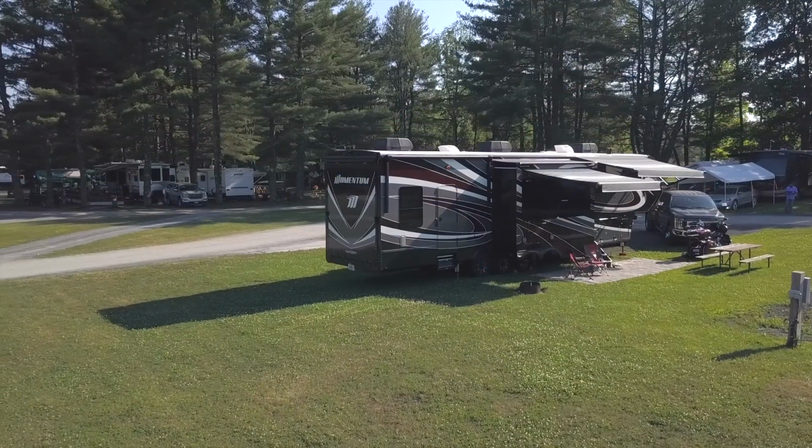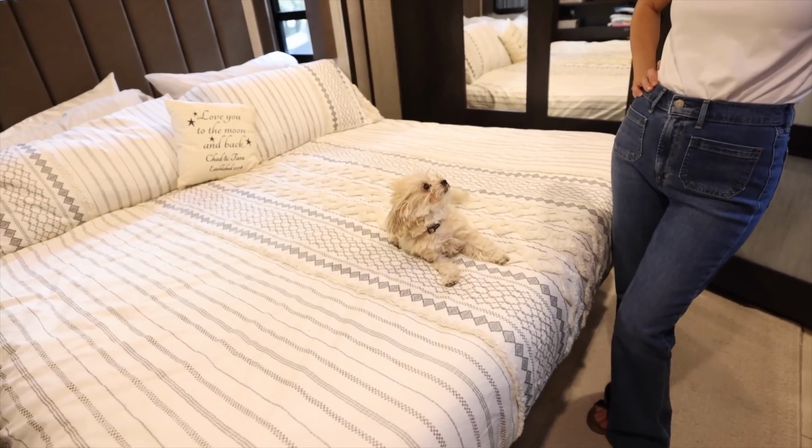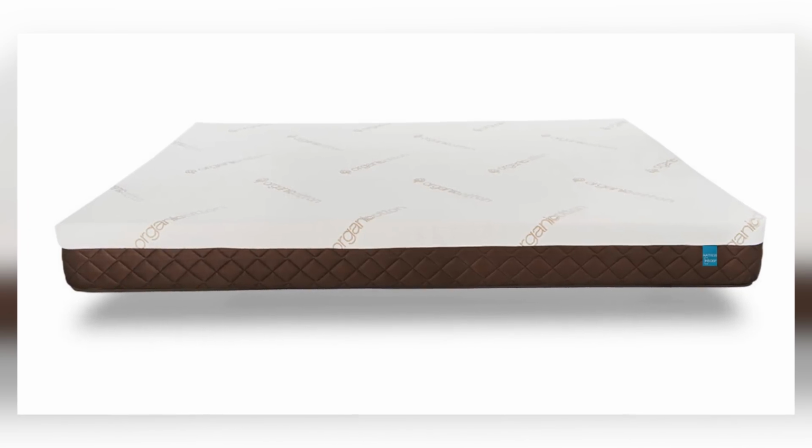Some other quick changes that we've made to the RV that were some of our favorites over the years. I know for me, one of my favorites is the mattress. Yeah. Because the RV mattress that comes with it is like, meh.